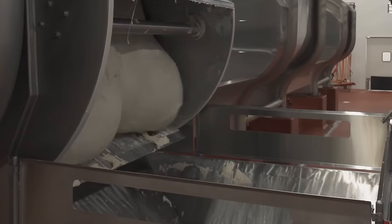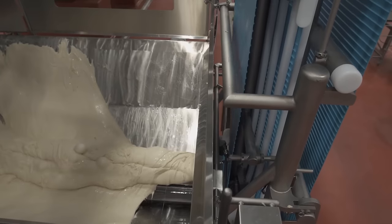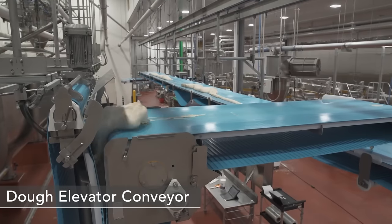This fully automated high-speed bread production system can produce from 600 up to 13,500 loaves per hour. A decent way to earn a crust.